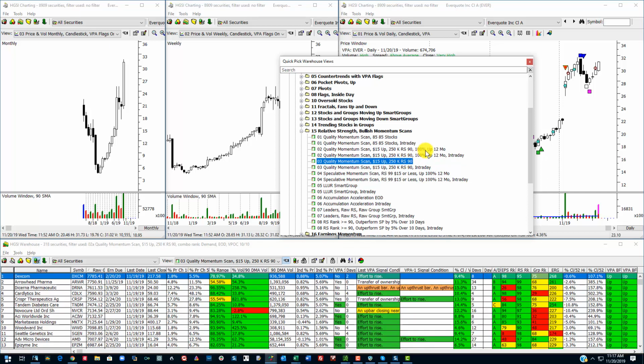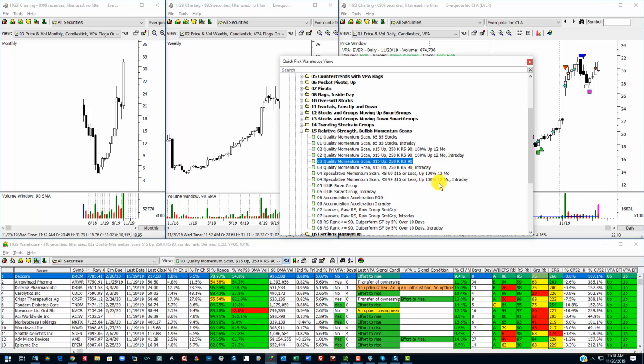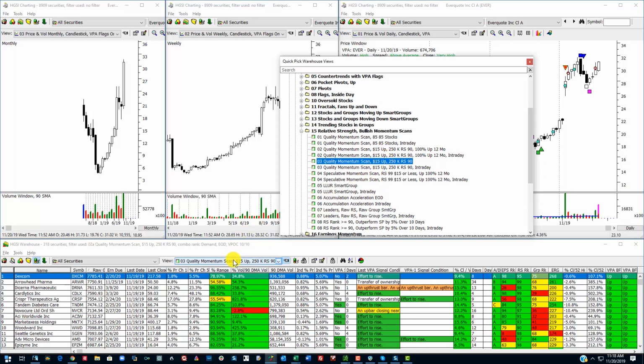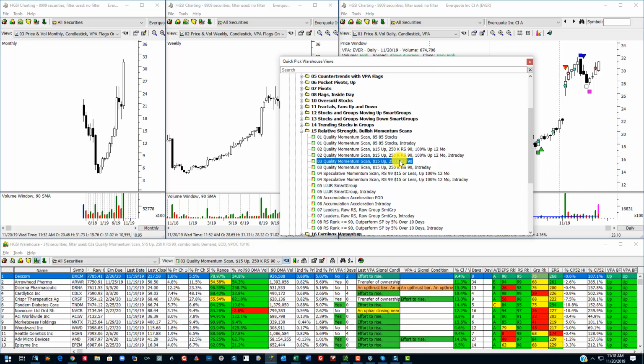This is the same scan, except there's no 100% requirement over the last 12 months. I'm clicking on number 3, and you can see there are 318 securities. If I go back and click on number 2, that cuts it down to 50 securities. So this is giving us a much broader field of stocks, 318 compared to 50. I'm not going to go into or spend a lot of time on this because they're one and the same. Just remember, this one requires that a stock be up at least 100%.